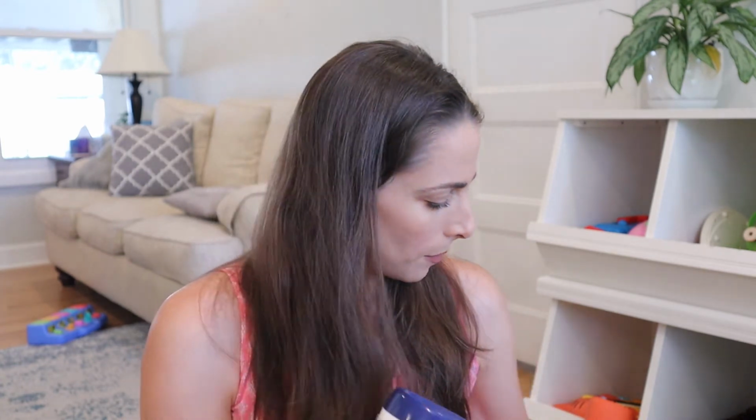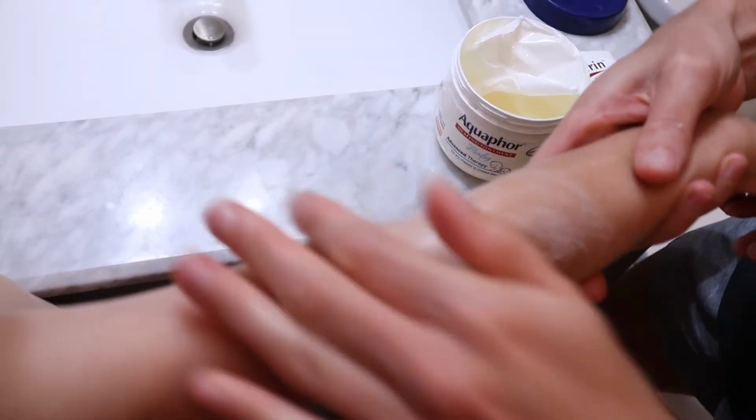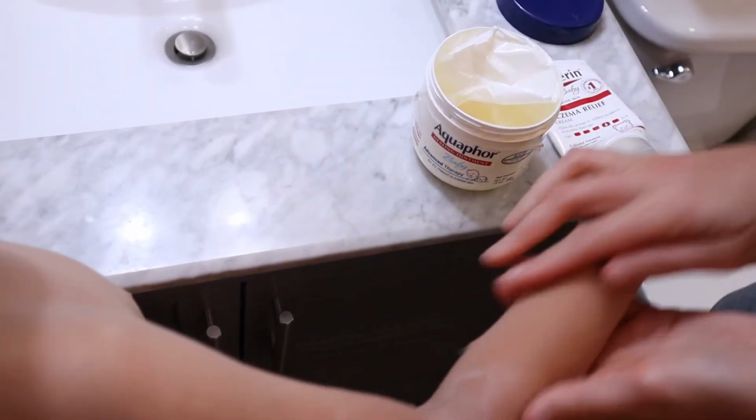So we would put this stuff on, and then over top of it, we'd put Aquaphor, just to seal it in and keep that area sealed in with that lotion.